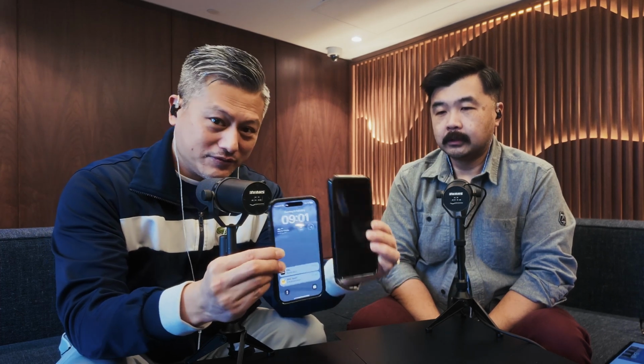So if you're watching at home, he's got it in his hands. Yeah, I've got it in my hands. So this is an iPhone 15 Pro. So it's slightly bigger. It's almost the same size as the Pro Max version of the iPhone. Now this is the S25 Plus. The S25 is actually thinner. Is it thinner? It is thinner. And the Ultra is just a little bit too big.